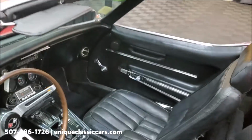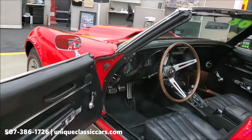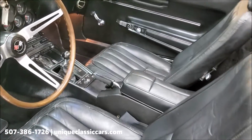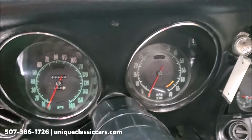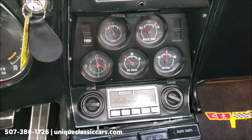Moving inside to this car, get the door opened up here. Very nice interior. Everything's looking crisp and sharp in there. Now the odometer reads 89,000 some miles. Tach is over there. All the factory gauges are there.